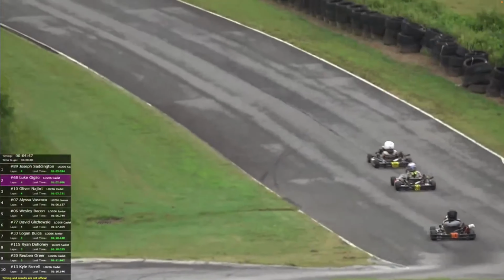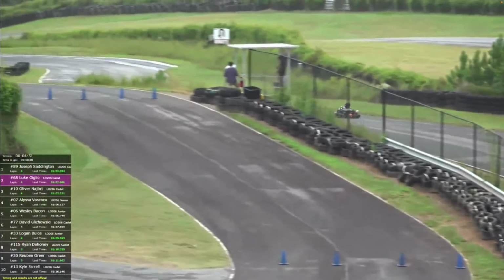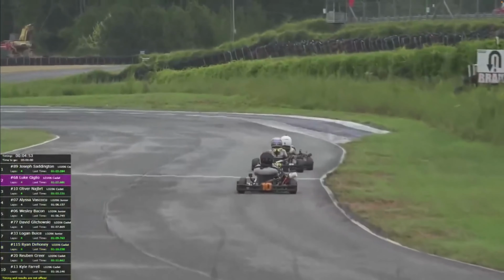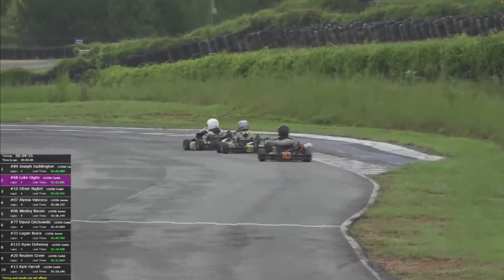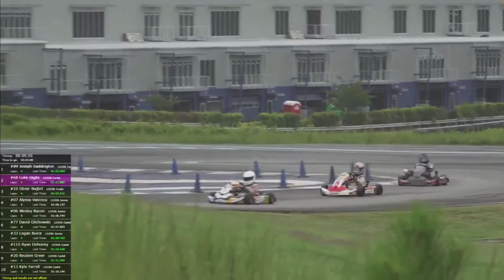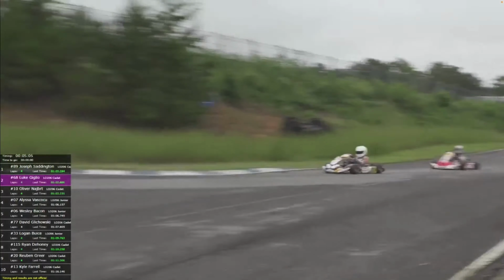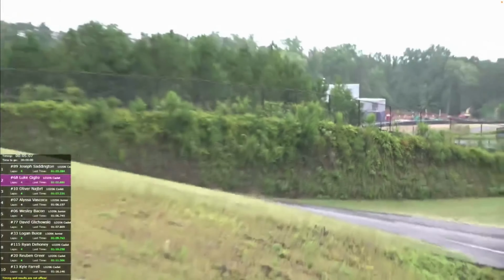You can't weave back and forth. We've seen penalties handed out for that, both at the car track and at the main track. So got to be aware of the rules here. And sometimes you get into a heated race, you just want to win. You might forget about those rules, and it'll come back to hurt you. But not to worry about it just yet for Joseph Saddington and Luke Giglio.